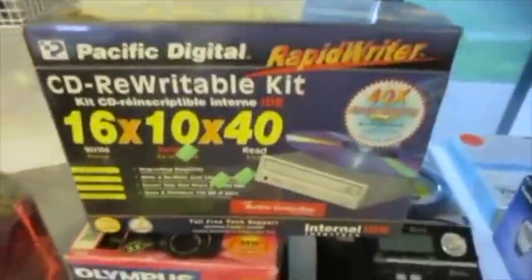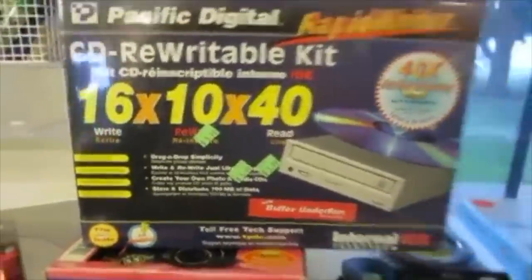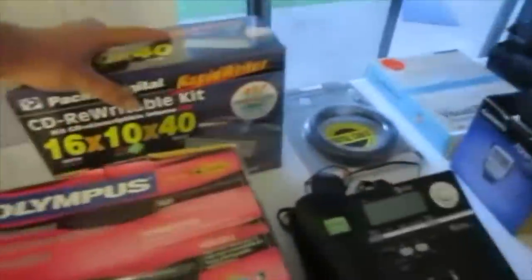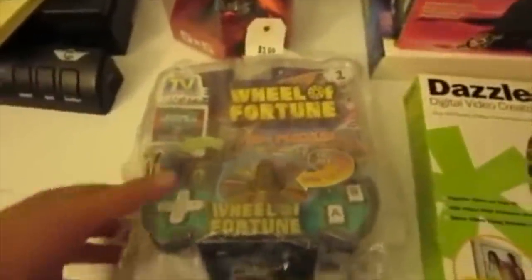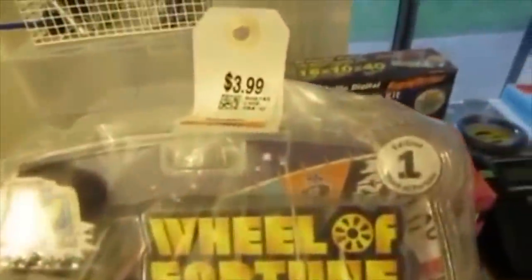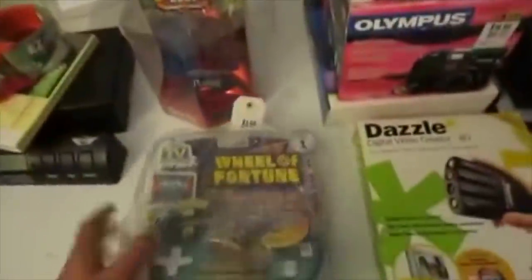Here we've got a CD writer kit, a 16 by 10 by 40. What does that mean? I have no clue, but it was $5.99, brand new in the package, and it looks like that's going for about 30 bucks. The only reason I picked that up is because it's brand new. And last but not least, actually I have two more items, is this Wheel of Fortune game, brand new in the packaging. This was $3.99, and I found this at Savers pinned up against the wall. I almost passed by it, but that's going to bring in about $35.